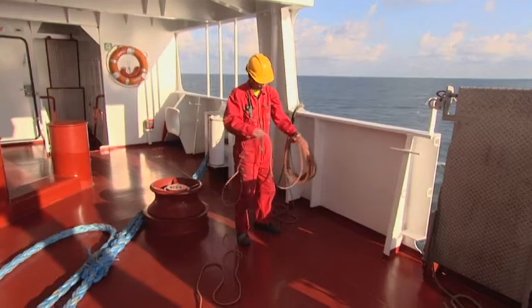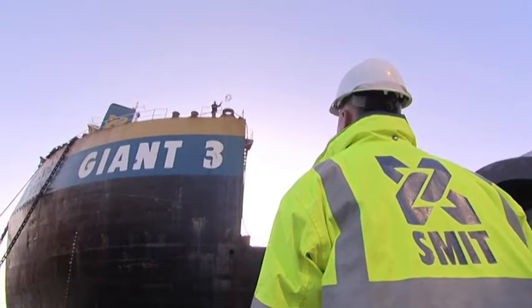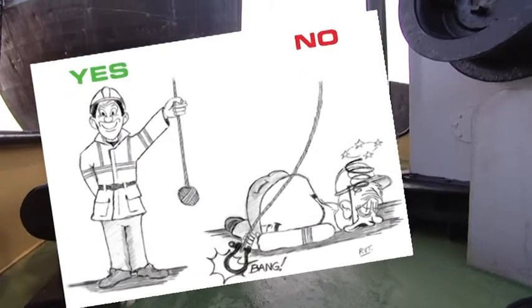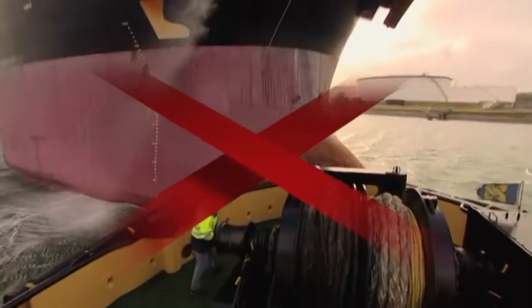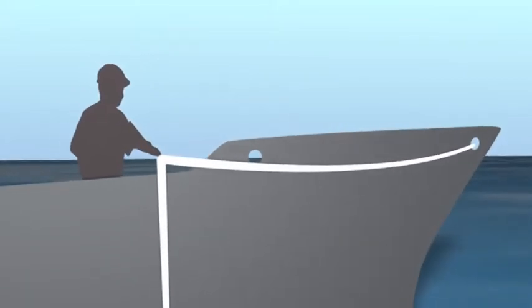The crew on board can then lay out a thin heaving line in readiness, together with a spare line, without extra weight, because that can injure the crew. Not from the bow, because the tug is much less easy to steer in the bow wave. The heaving line must be thrown from the shoulder and lead to the correct fair lead or Panama chock. They can throw it on the deck in a safe way, and that I can stay at a little bit of distance.